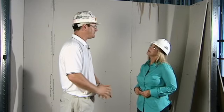Sure, okay. And then maybe what about impact wall? Impact resistance is becoming very popular in restaurants and schools. It's a little bit more of a harder material. They formulate the core to resist the denting and the scraping and the cutting that is produced in a more public area.